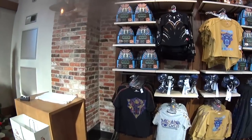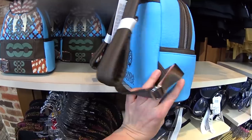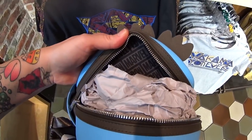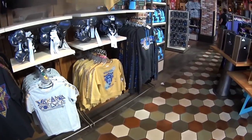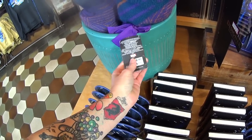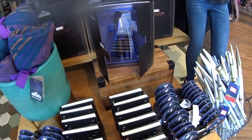First thing I see is this awesome Marvel lounge fly. Wow. It's $85 and let's look inside. It has the Marvel logo inside and this whole entire display is for Wakanda Forever and it's Marvel. Look at this, World of Wakanda throw. This is what the throw looks like right here. It is $59.99, designer collection doll.